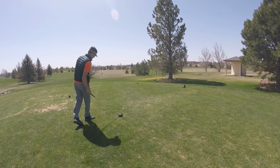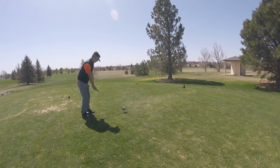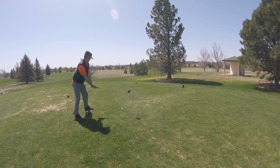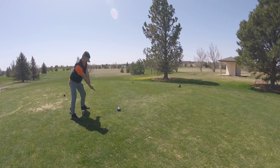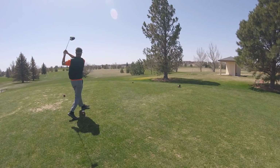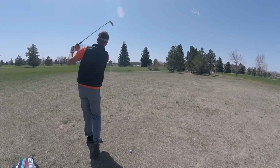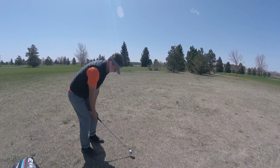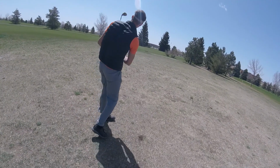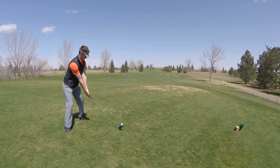This is a drivable par 5 if I can smoke this. With the wind to my right, I knew I could just give it anything I had. So, set up and smoked it. I didn't see how close I got. Ended up just coming into the bounds. There's out of bounds right if you're not careful.